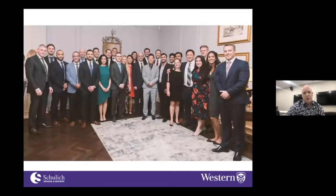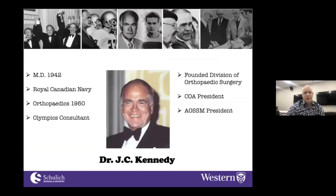So this is our orthopedic family. This is a picture from our residence day. So that's one day a year where all of the residents present their research projects and we all come together. It's the highlight of our academic year, and this is the last time we were able to do it prior to COVID coming down. So we look forward to getting back to this in the future. And I want to talk to you about how we train this group of wonderful ladies and gentlemen to become surgeons. Now, our division was founded by Dr.